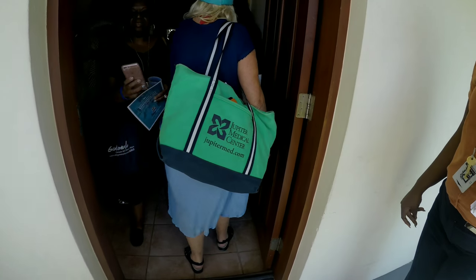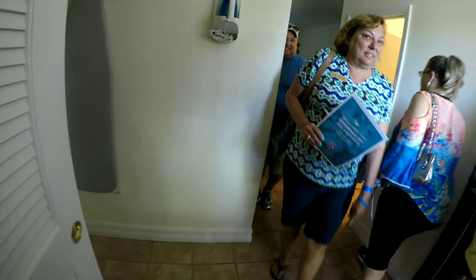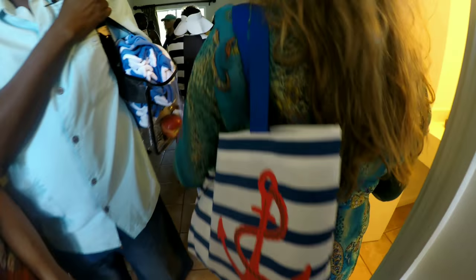Going into 126. Very packed, a lot of people touring. Ironing board. Closet space. Kitchen area, two beds.